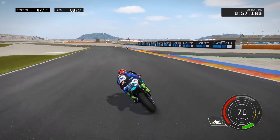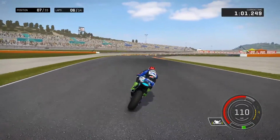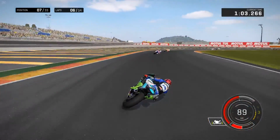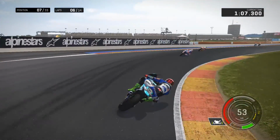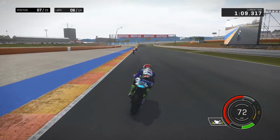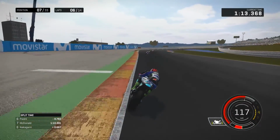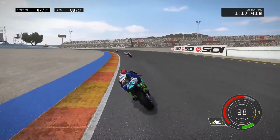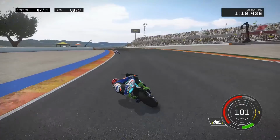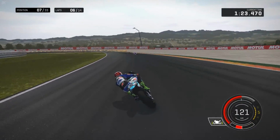Is he? The Japanese rider dives into the left-hander. Doesn't make it work though. Let's go through the fast right, then into the tighter, these double rights. And this time McDonald's finally cleared Nakagami. So let's concentrate on the 2 Italians in front, Bagnaia and Baldassarri. It looks like 3rd and 4th having an intense battle for the final podium spot.